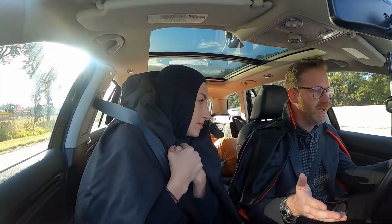67 cubic feet of cargo room back there with the seats folded down. That's a lot. That's almost more than a Honda CR-V. I don't even like, I think Honda CR-Vs are ugly. Right? I mean, they're not pleasant.